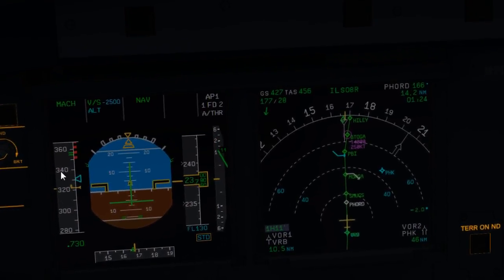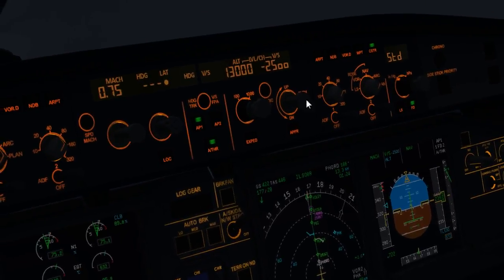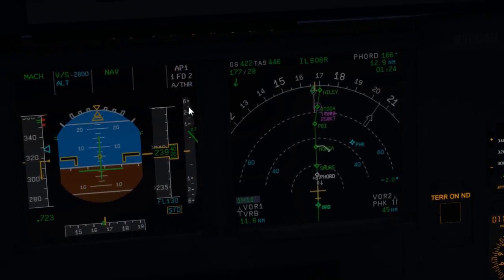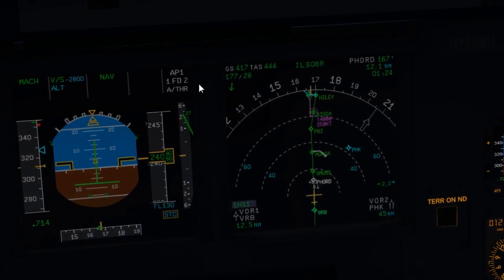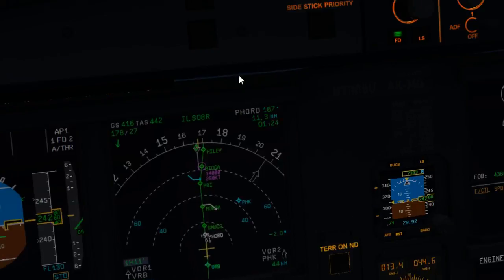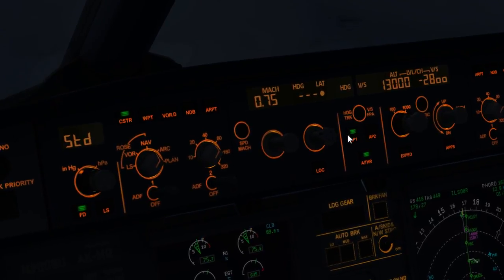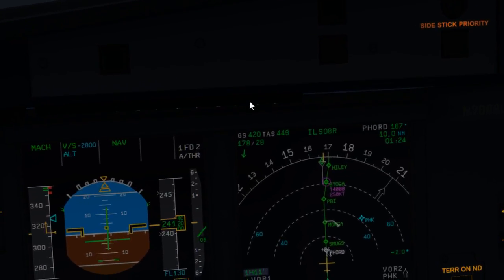Miami Center, Envoy 3753, flight level 340. Envoy 3753, Miami Center, cross Toga and maintain 13,000 and 280 knots, Miami altimeter 3002. Cross Toga at 13,000, 280 knots, Envoy 3753. 13,000 and 280 knots for Envoy 3753. Sorry, 280 knots, 13,000, Envoy 3753. Yes, sir, thank you. Miami Center is going to be back in about 30 seconds.